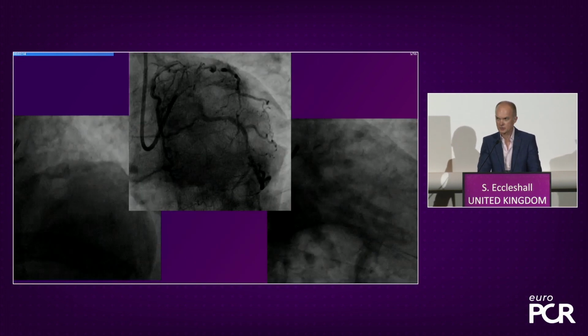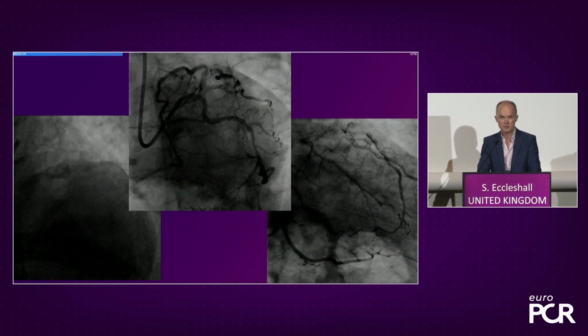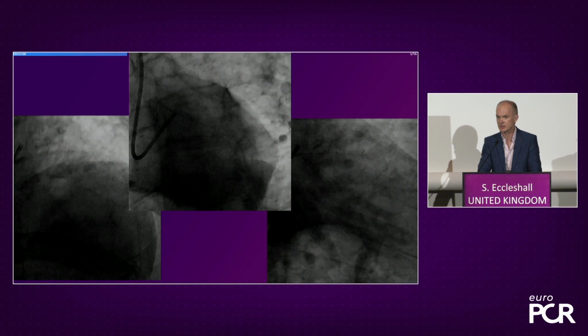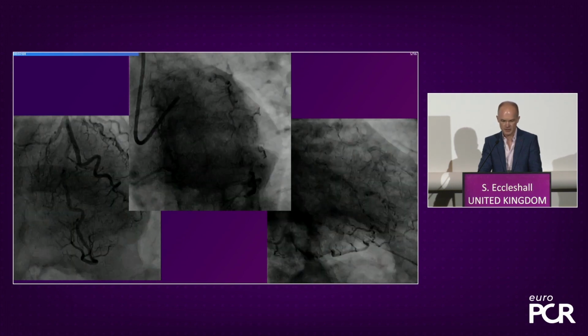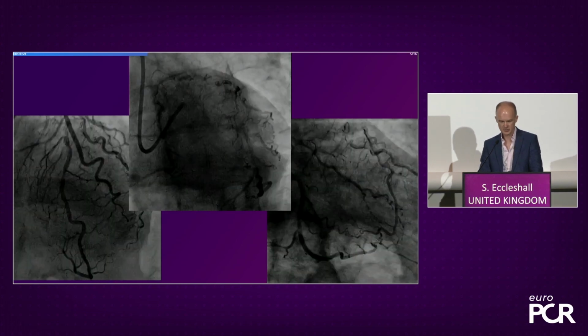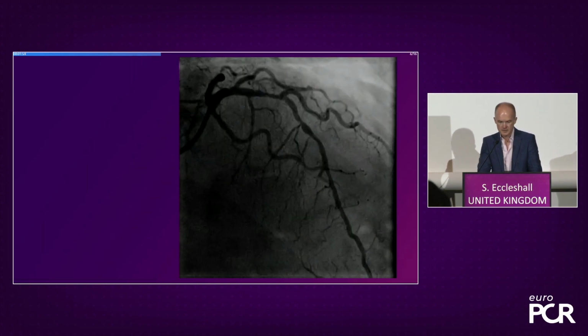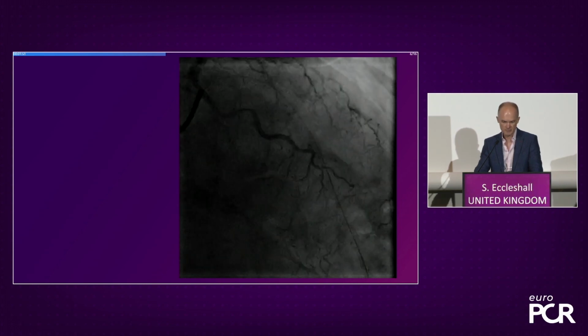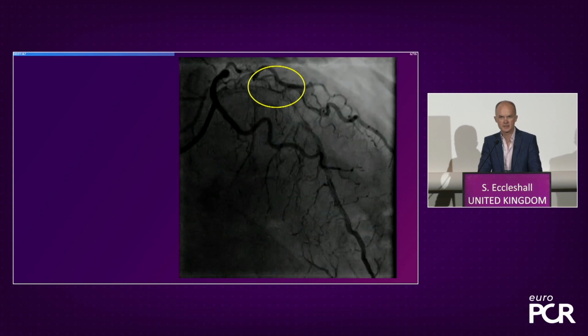Here are some shots of the left system. The first one, the central image, probably shows best that there's a very eccentric lesion in the proximal LAD leading into that LAD diagonal bifurcation. In the other views, although you can see where the lesion is, you can't see it particularly well. So that's with a guide catheter in the working view, with the wire down, obviously. That's the bit we're interested in.